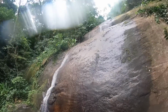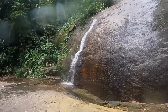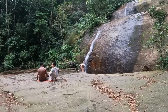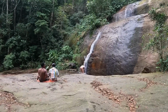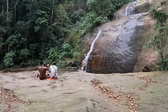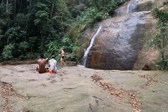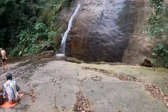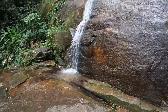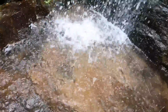Look at this. And I think now it's pretty empty because maybe when it rains more, it's more full, you know. But it's already so good. What this man is doing there is what I'm going to do soon. So soon. He was sitting and staying under there. Guys, this is making me so jealous. I wanna go. Okay, I'm heading now. I wanna sit in there.